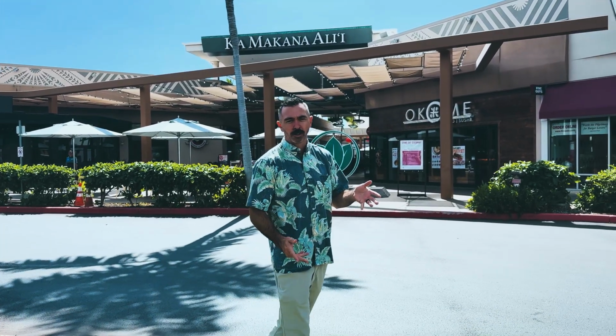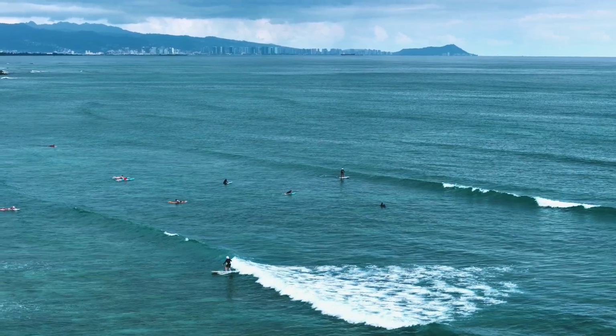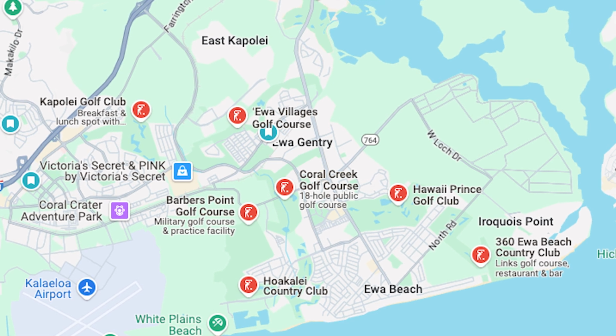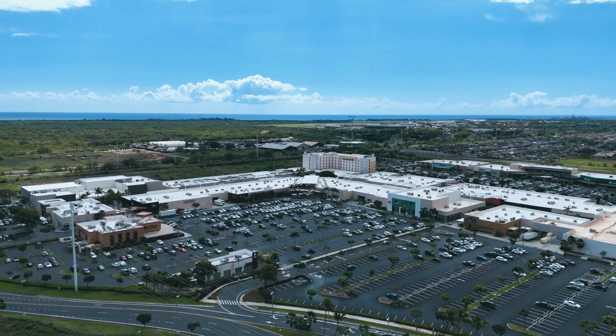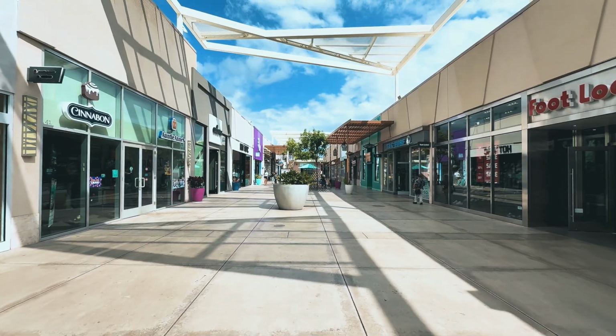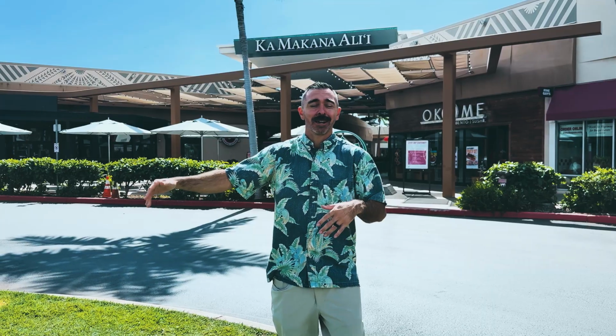Okay, the next thing we're gonna cover is things to do in Ewa Beach. We're gonna go check out Ewa Beach, White Plains, one of my favorite surf spots in this area. Additionally, there are 6 golf courses. Yes, 6 golf courses all in Ewa Beach. You can't throw a rock without putting it in a golf hole. Lastly, there is Ka Makana. This is one of the largest outdoor malls out here where they've got tons of restaurants, Cheesecake Factory. They've got this great Mexican joint we just went to, and I got my hair cut all within a few steps. So those are just a few things that you can do out here in Ewa Beach.